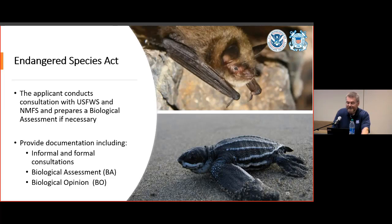The trick is documentation, documentation, documentation. Make sure all your bases are covered. A conversation that isn't documented never happened. Include that documentation as an enclosure to your bridge permit application. If protected resources might be present in the proposed project area, then you may be on the hook for a biological assessment. And yep, you'll need to include that BA with your permit application.